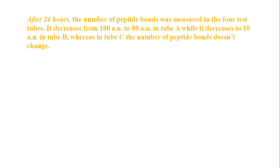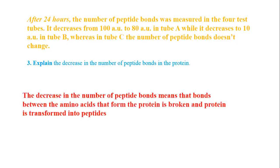After 24 hours, the number of peptide bonds was measured in the three test tubes. It decreases from 100 arbitrary unit to 80 arbitrary unit in A, while it decreases to 10 arbitrary unit in B, whereas in tube C, the number of peptide bonds doesn't change. Explain the decrease in the number of peptide bonds in the protein. The decrease in the number of peptide bonds means that bonds between amino acids that form the protein are broken and the protein is transformed into peptide.